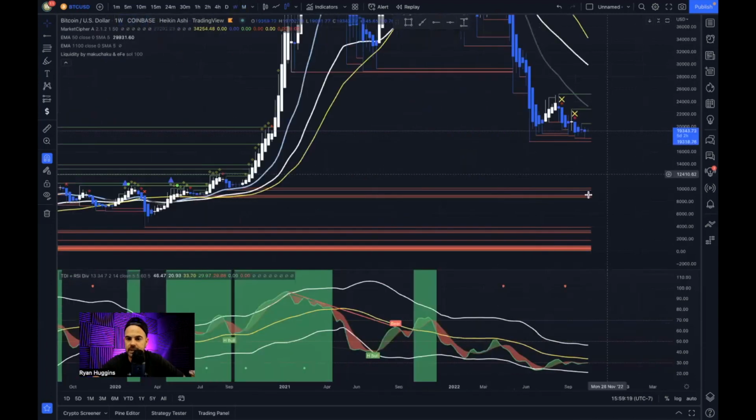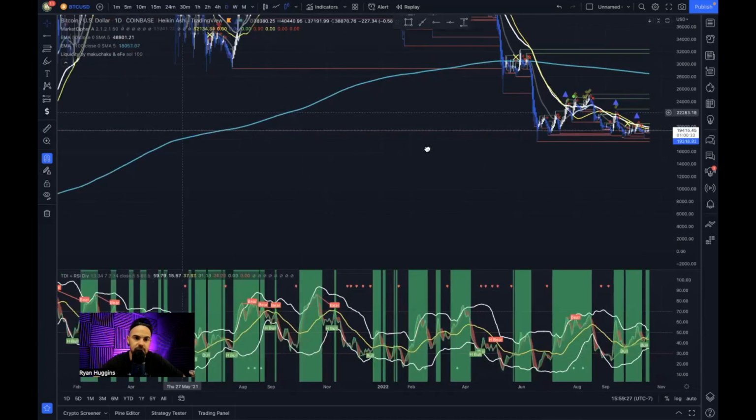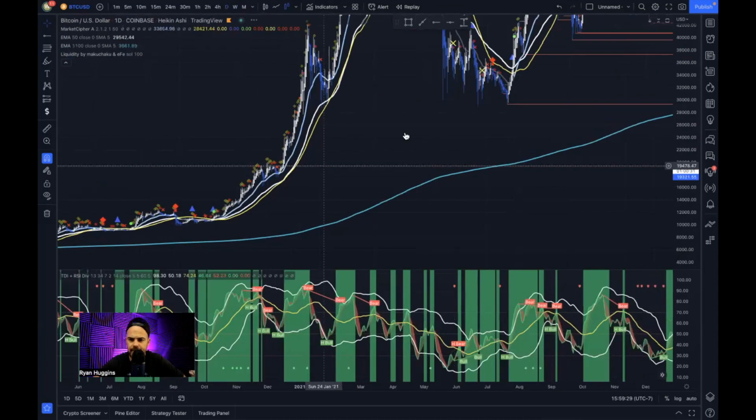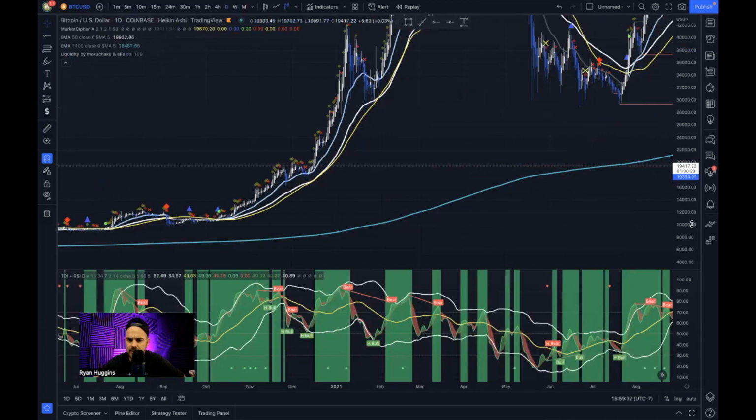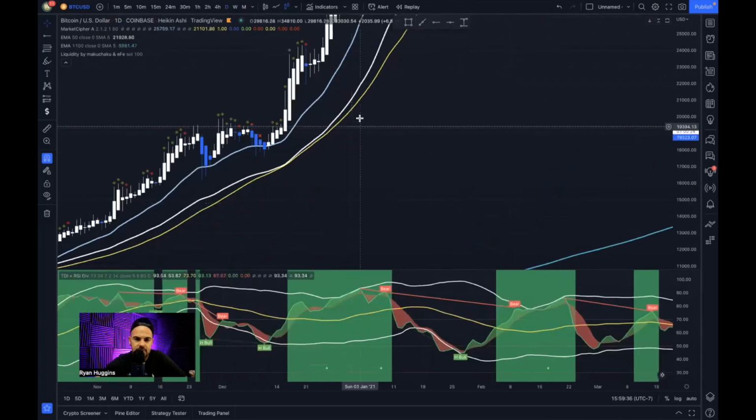Looking at the weekly, there's a crazy batch of it down here. I don't think that it's coming to get that, but never say never. On the dailies, when we take a look at this, as we check our supply and demand, price is right here right now.